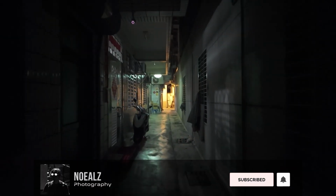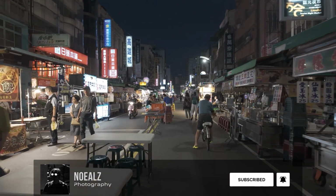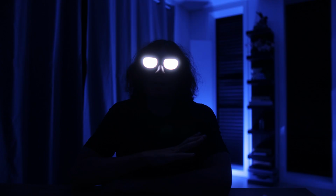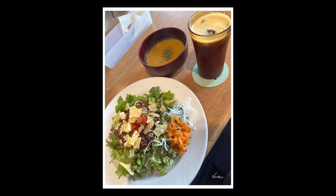Even the locals tend to overlook it, but I promise you it's an amazing city, and if you're a photographer, you're really going to love the variety that is there. And if you stick around, I'll even share a coffee shop that I really enjoy, that I found myself going to multiple times during my stay.